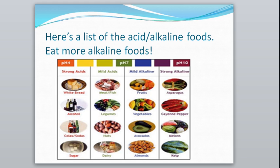Okay, so here's a list of the acid-alkaline foods. Of course, you have to eat more alkaline foods on a daily basis. And as you see here on the right side, it's going to be more your vegetables and fresh fruit. That's going to be on the higher side. And these are just a few examples of the type that are high in alkaline.